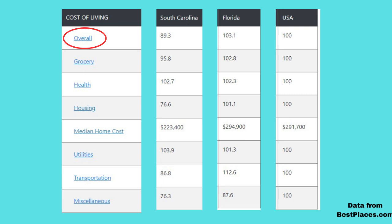You can see the overall cost of living is considerably less in South Carolina at 89.3 versus 103.1 in Florida. And looking at what I consider the key elements, healthcare cost is just about the same, but housing is significantly different. South Carolina is approximately 25% less than Florida.